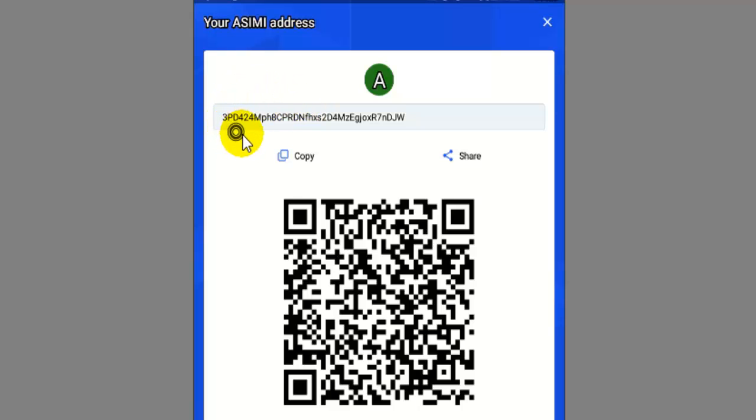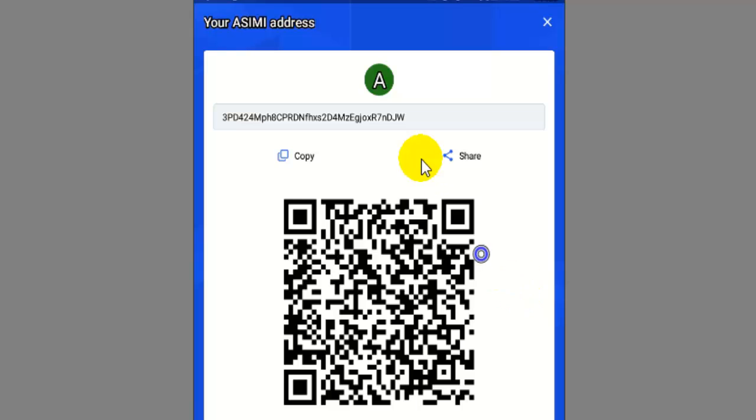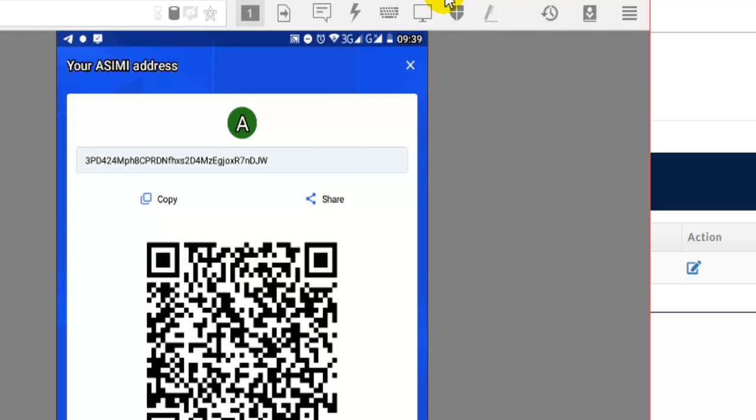So as you can see, 3PD42 and it ends with DJYW. If I come back here, it should be exactly the same: 3PD42 and then DJW. So it's exactly the same. Now I feel a bit more safe to actually go through and withdraw my coins, because I know they're going straight to my wallet, and I've confirmed my wallet address. So it's always a good thing to double check your wallet address.